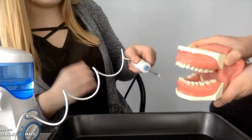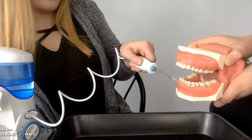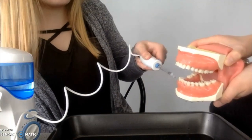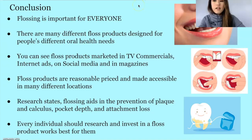You can pause until you're over the sink. Then you want to run the water along your gum line and allow it to go in between your teeth. You also want to focus on the surfaces behind your teeth, because that's where a lot of plaque buildup can occur as well. To wrap it all up, flossing is an essential step in every individual's oral health care plan.